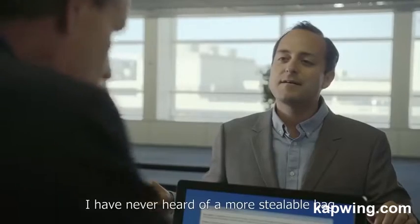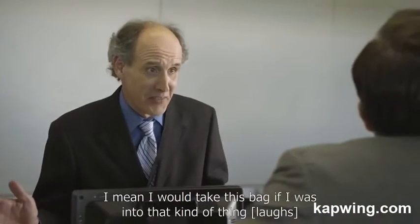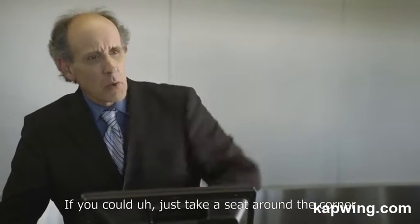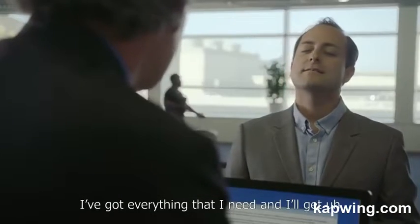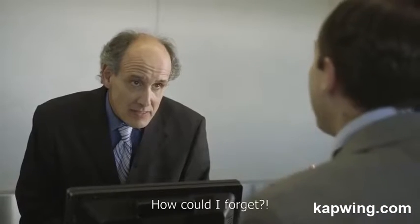Wow. I have never heard of a more stealable bag. I mean, I would take this bag if I was into that kind of thing. Thank you. Yeah. If you could just take a seat around the corner, I've got everything that I need, and I'll get security tracking this right away. Oh my God. How could I forget?